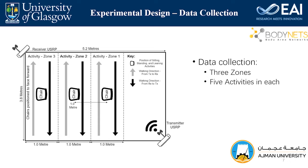What we've done is we've taken a room that is quite big, but we've taken an area of 3.8 meters by 5.2, and as can be seen here, we've placed the transmitter and the receiver diagonally from each other, facing each other, and we've divided this room into 3 zones. Zone 1 starting from the right, and then Zone 2, and then Zone 3, each spaced at a 1 meter distance. And within each zone, the activities took place.